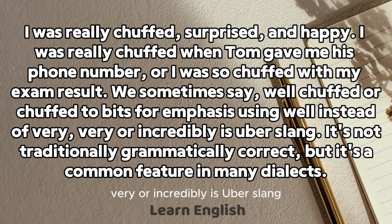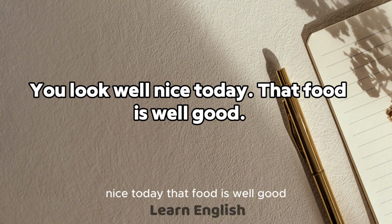Very or incredibly is uber slang. It's not traditionally grammatically correct. But it's a common feature in many dialects. You look well nice today. That food is well good.